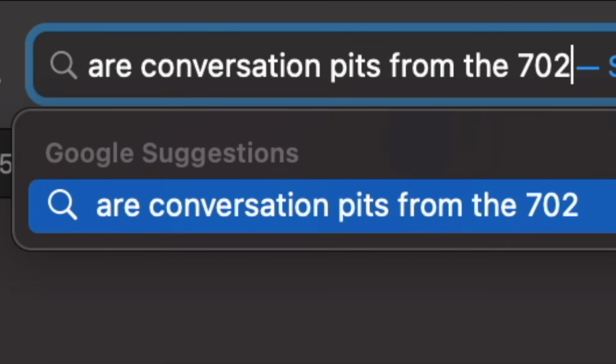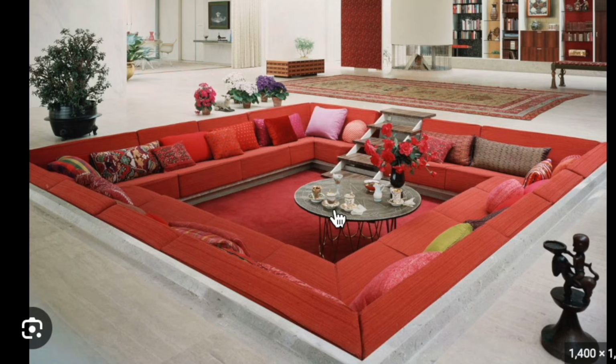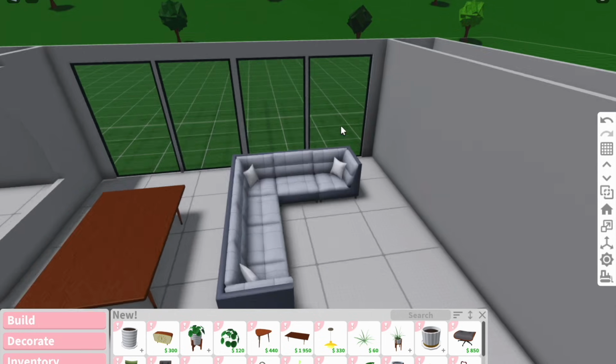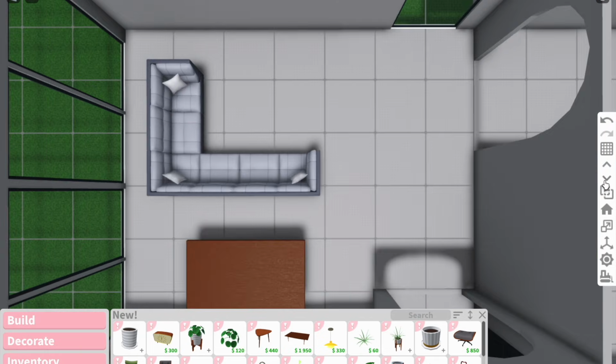Hang on, would this fit the 70s? Oh my gosh, it would. Let me show you some pictures of a conversation pit. So it's basically a pit with couches in it, and it would look so good. Look at this. In the original build, I had a big flat screen TV, and I think instead we should have a cool fireplace. You know what? I'm making a conversation pit.